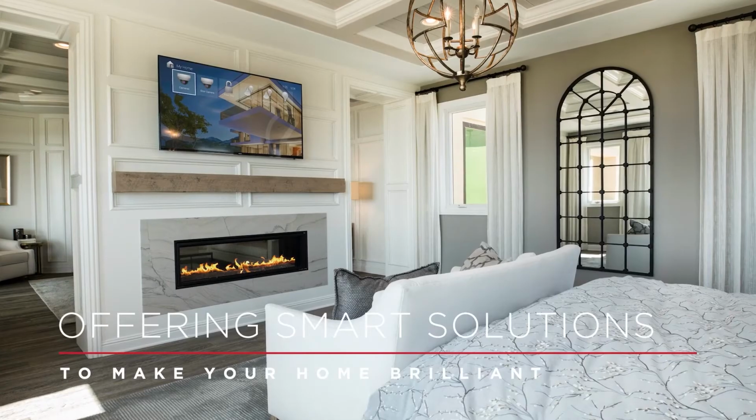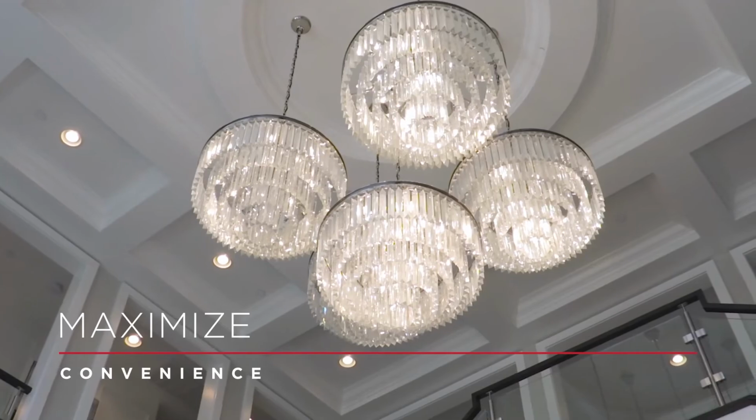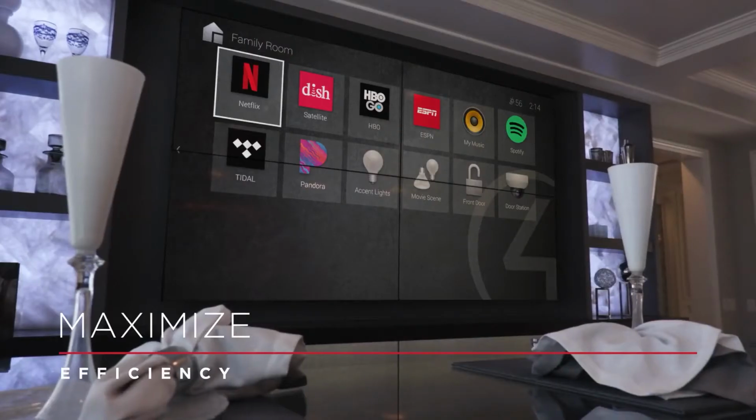So I've mentioned Control4 a couple of times, and that is because this is one of our big product lines that tie everything together. So this can be tied in together from your front door lock to your alarm system, to your lighting, to your thermostat, to your TVs, to your audio. Everything that is in your home that can be connected to the internet pretty much can be connected to Control4.